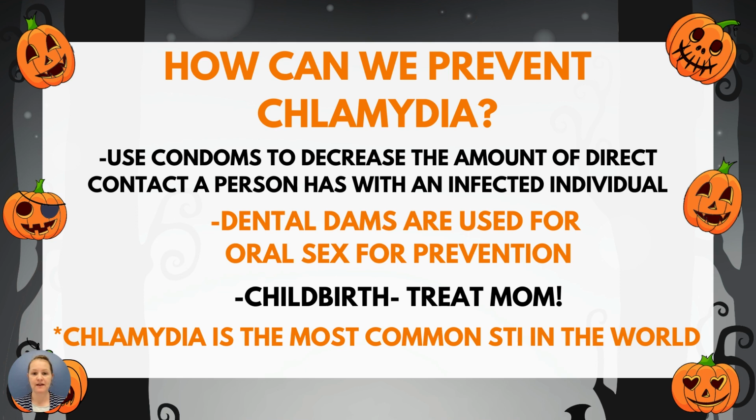How can we prevent chlamydia? And just as a side note, we all know that we're going to see questions on primary, secondary, and tertiary prevention. So a form of primary prevention is actually what we are talking about here, and that is the use of condoms to decrease the amount of direct contact a person has with an infected individual.